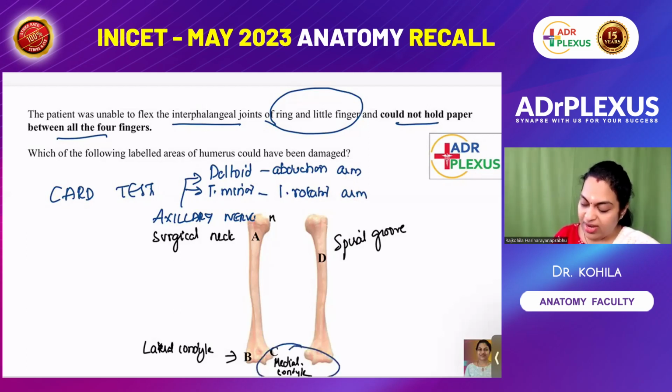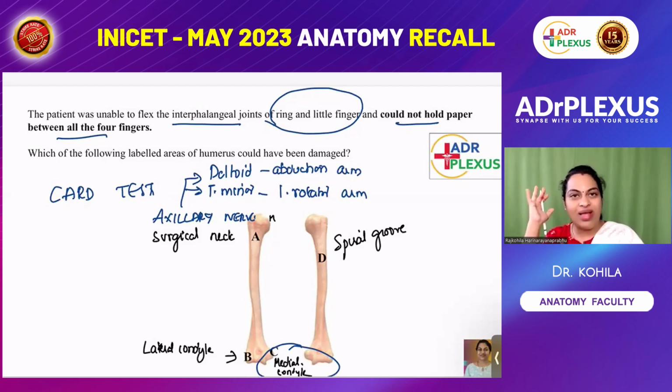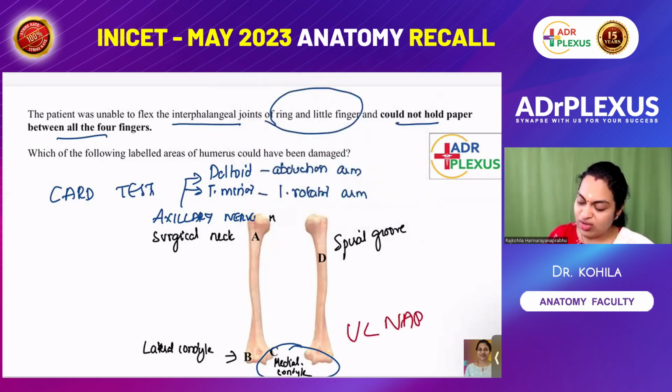Medial epicondyle, what is the nerve running behind it? When you press your elbow over some hard structure for a long time, you get to feel a tingling numbness sensation along the medial aspect of forearm and the little finger. Yes, it's because of the compression of the ulnar nerve, right? So any fracture involving the medial epicondyle can damage the ulnar nerve and hence the palmar interossei, card test, all right.